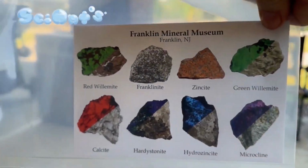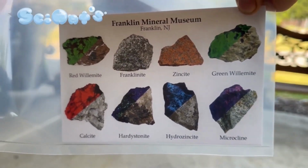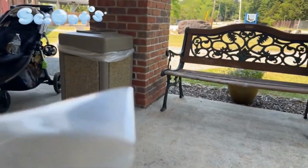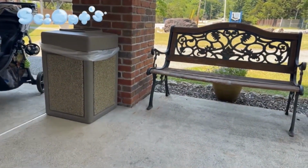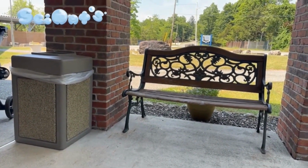So this is what we're going to be looking for. There's also the Mineral Museum, which we're going to be looking at. And they have a UV area, like a dark room with a UV box, so we can go in and check the pieces.